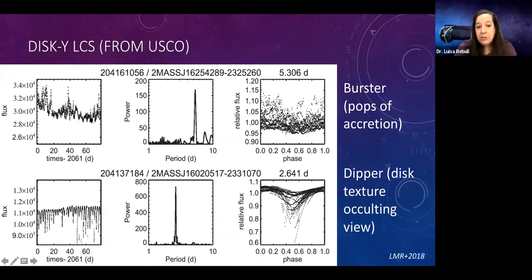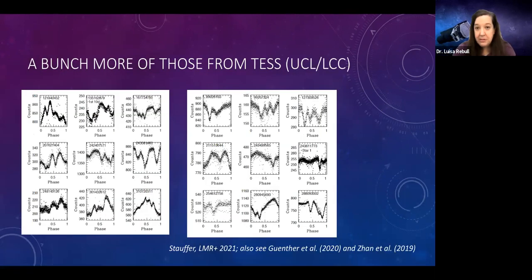You can see there's a sinusoidal component, but then these bursts. This is a burster, and it's pops of accretion that are happening onto the central star. And then these guys are dippers. You can see there's a sinusoidal component, and then these dips that change every orbit. And that's texture in the disk occulting the view. So just to emphasize, these are called dippers. Some people get confused and call these dippers. These are not dippers. These are disk-free M stars doing other weird and wacky things.